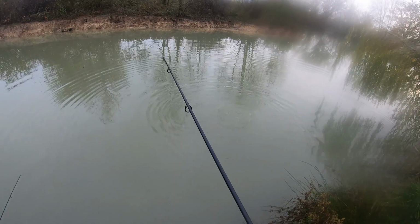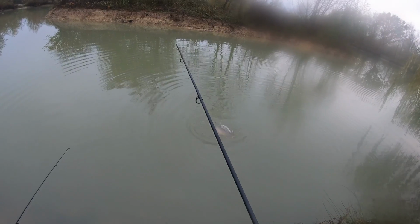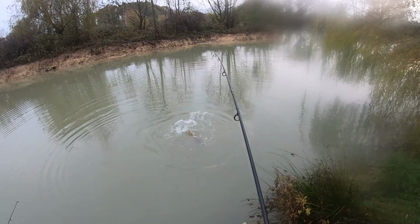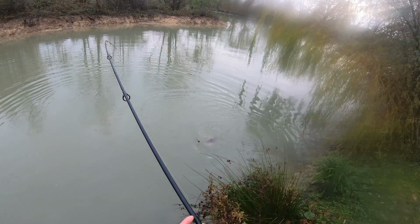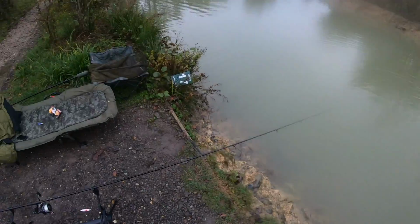Nice little mirror by the looks of it. Happy days. First carp I've caught in a while. Beautiful little thing as well.